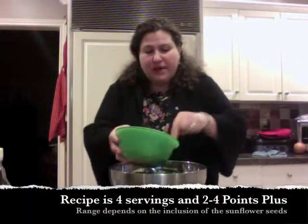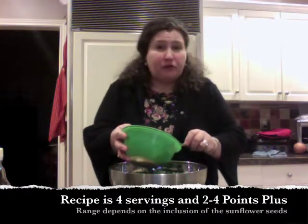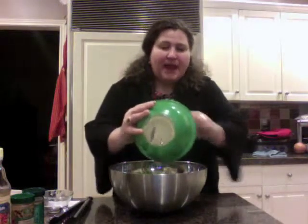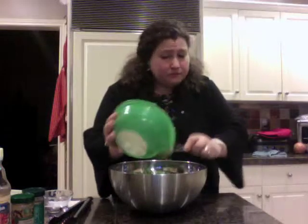Because I want this to be as close to 0 points as I can make it. Is it 0 points? Absolutely not. It's not 0 points at all. The reason is we got that light mayonnaise, we got sesame oil, but I can tell you it's going to be delicious. Now, these are my tongs.